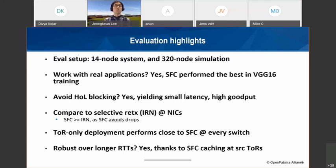And we also compared with not just vanilla RoCE v2 or PFC enabled or disabled, but also we tested against the selective retransmission, which is the IRN mechanism published in SIGCOMM 2015 or 16. When we compared against it, SFC performed much better because SFC avoids drops without much PFC side effects. But IRN is a mechanism to handle the drops in a more efficient way with selective retransmission.